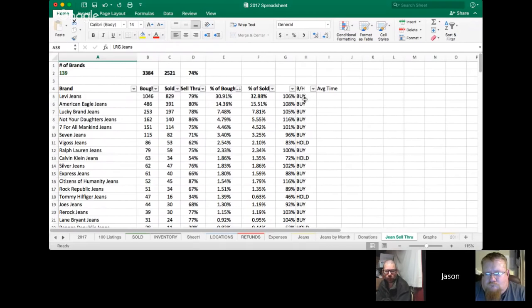I have a formula over here where I determine if a jean is a buy or a hold. And it's basically right around the 83% number, believe it or not, where it flips. So I know right now when I go out and source, I know I need to buy these brands right here. 7 For All Mankind, Not Your Daughter's Jeans, Lucky Brand, American Eagle, Levi's. Why do I need to buy them? Because I am selling more of them basically than I have bought. So I am a little short in inventory.